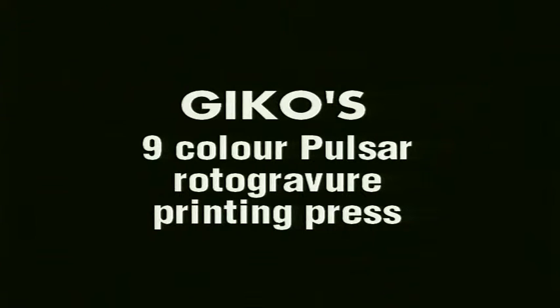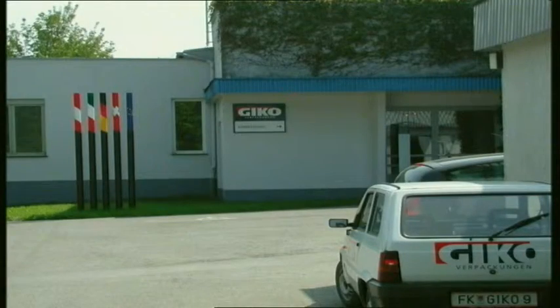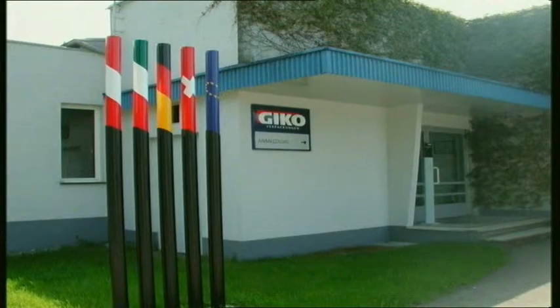Giko's 9-color Pulsar rotogravure printing press. In Austria, not far from the town of Bregenz, on the border with Switzerland and Germany, stands the production facility of Giko, a company specialized in printing and converting flexible packaging.